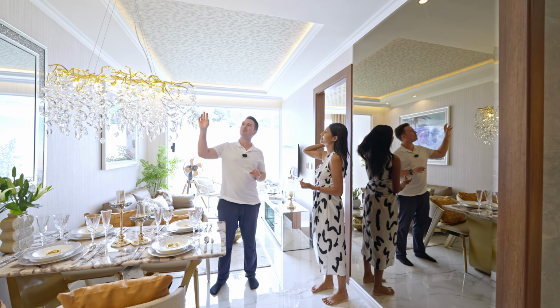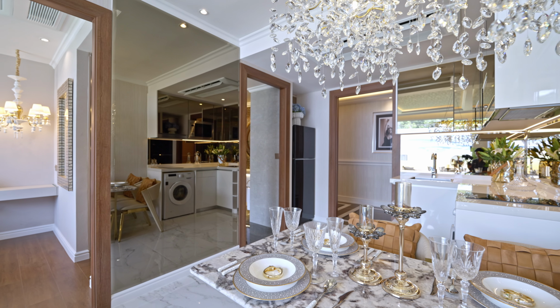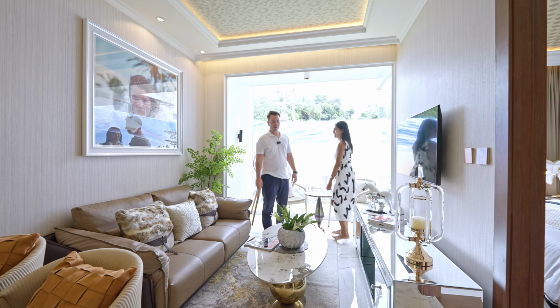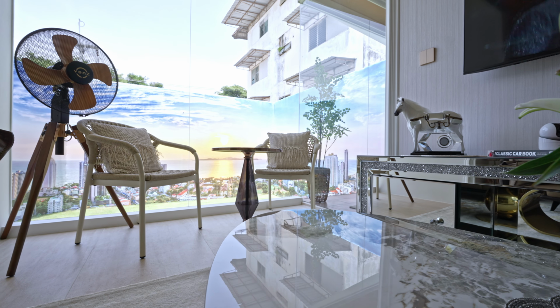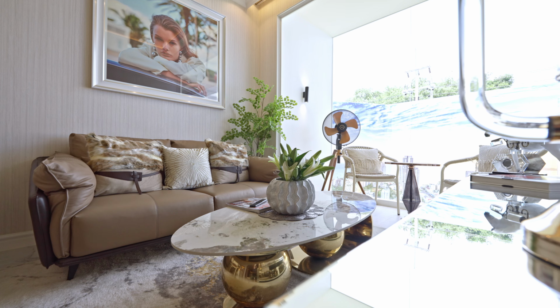And we have this beautiful crystal chandelier. All the furniture comes included in the price, right? Right, only no decoration, but you will get all the loose furniture and built-in, exactly. And then here we have the living room, sofa, space for the TV cabinet. And even here, more space. It's nice to have some more space and floor to ceiling high windows.